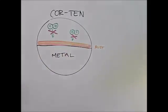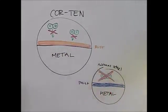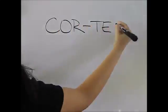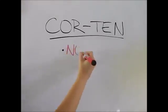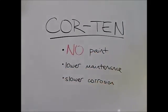Normal steel needs to be covered in a protective paint to achieve a similar effect. So with Corten, you don't need the paint anymore since the metal can now protect itself. As a result, Corten steel saves you the money you'd spend on this paint and often corrodes much slower than normal steel, which makes it last much longer with much less maintenance.